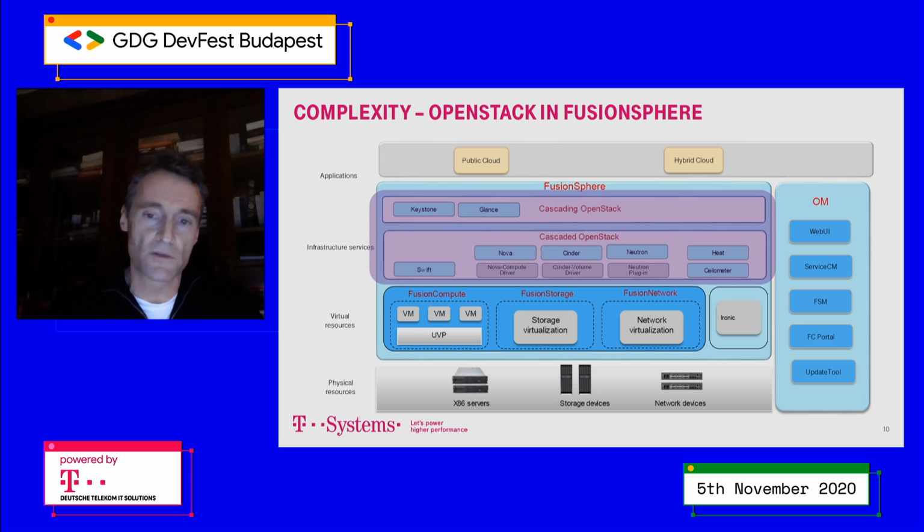And also for operation and maintenance, we have our ecosystem which provides the operational possibilities of the platform. Of course, this all adds up to the complexity. So we call it OpenStack in Fusion Sphere because this is the overall name of our platform.